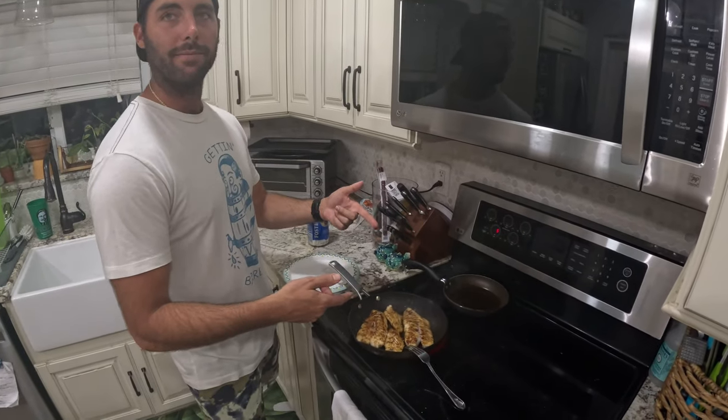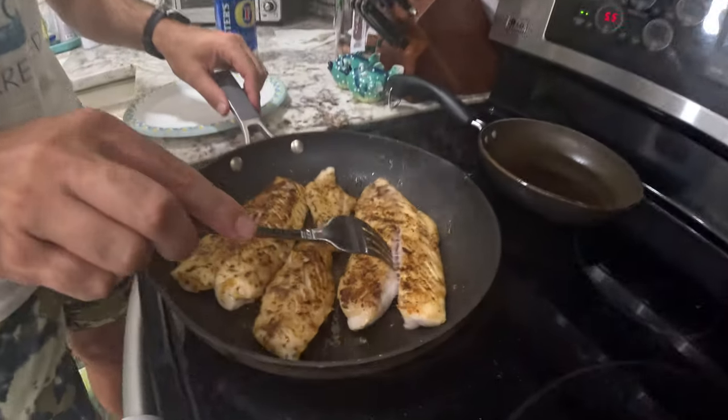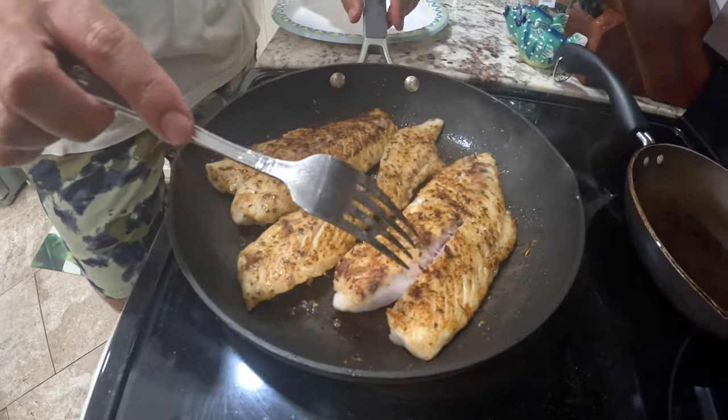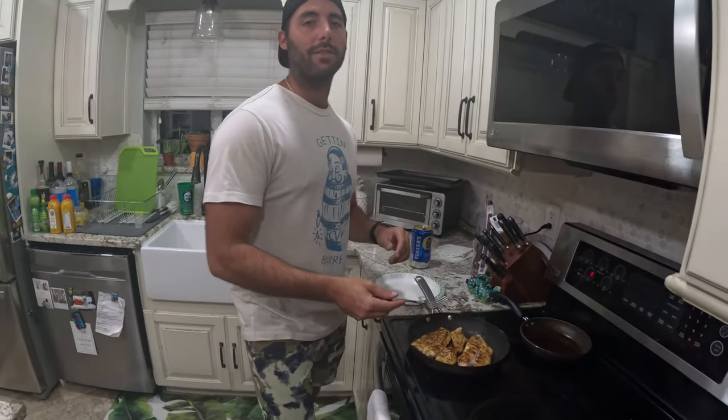Halfway done. Just gave him a little flip. See it starting to separate right there. He's looking good. Those little ones are about done, so pull those off here in a minute.